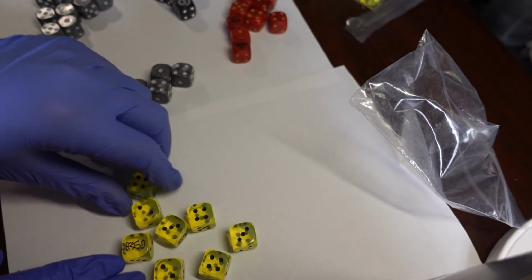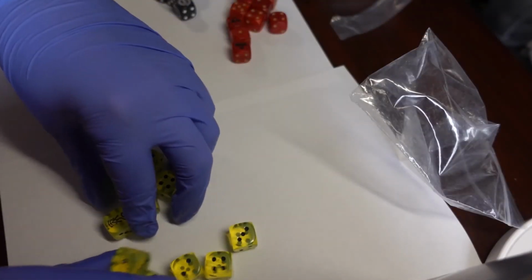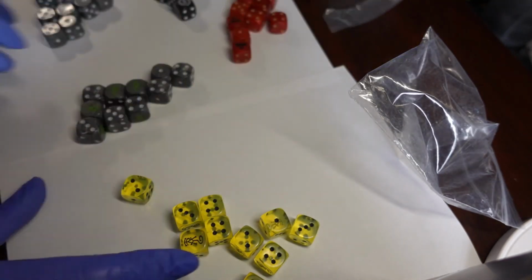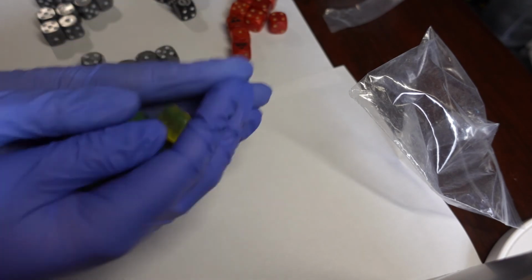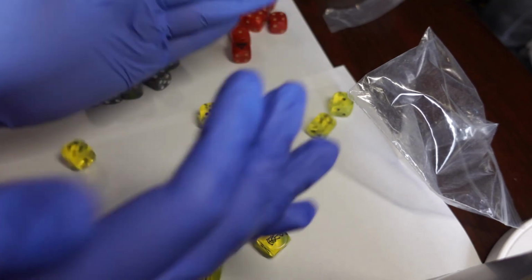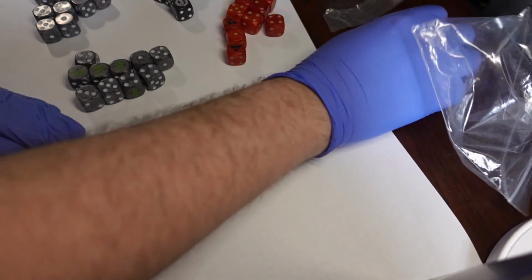So let's see if we can pull 10 out. I'm just going to roll these compared to those and just see if they feel right. See if they really roll right. Let's see. So we've got about 4, 5, 5, 10 there, 10 there. I'm going to roll these. Yep, feel the exact same weight as the other one, so the weight doesn't seem to be off. Going to give them a roll, make sure they feel good. Yeah, it felt good. Going to roll the other ones.